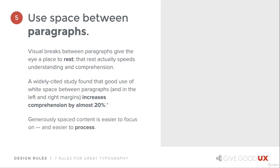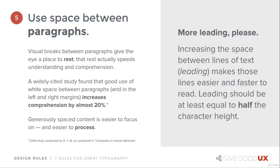Generously spaced content is easier to focus on and easier to process. So increasing the space between lines of text makes those lines easier and faster to read. Your leading should be at least equal to half the character height. If you look at the lines between these spaces on the right, you'll see that that height is about half the height of the characters in the font. So that's kind of how you judge it. Use that as your barometer.